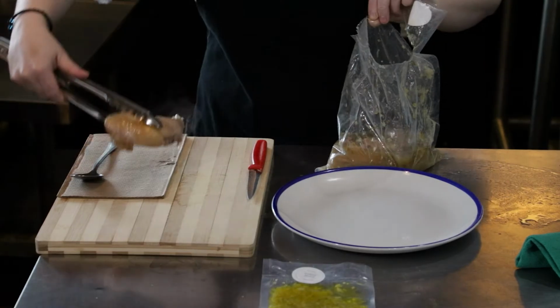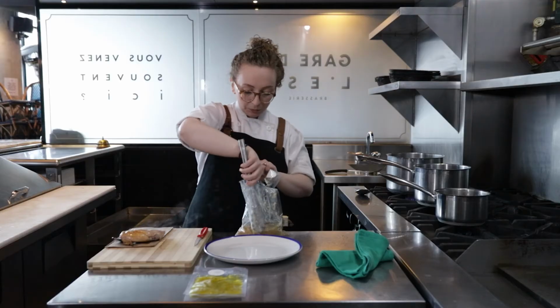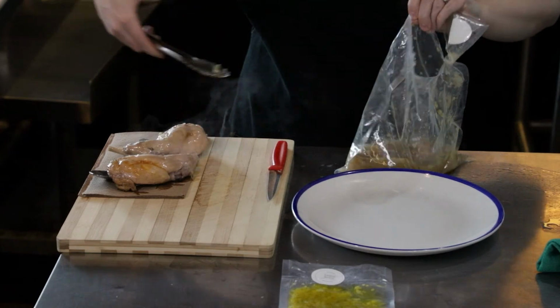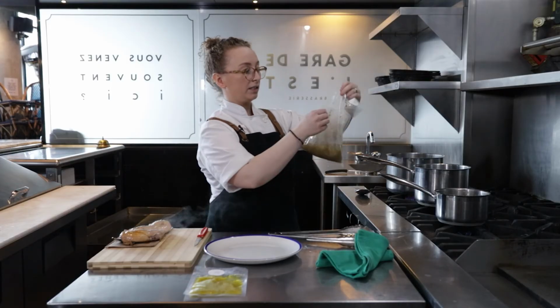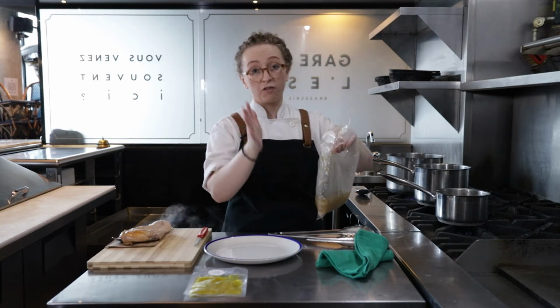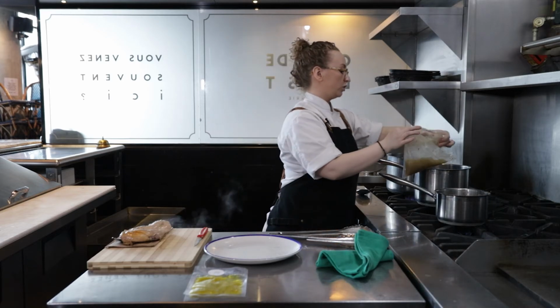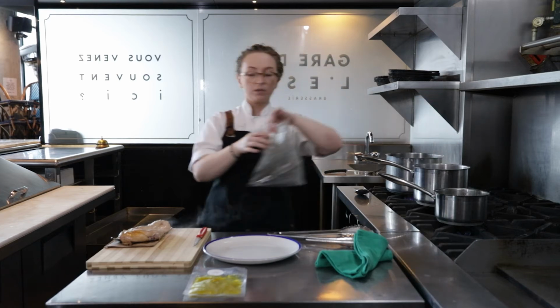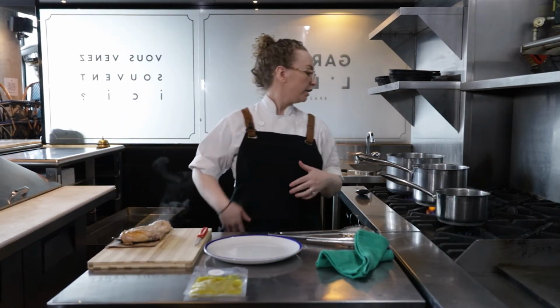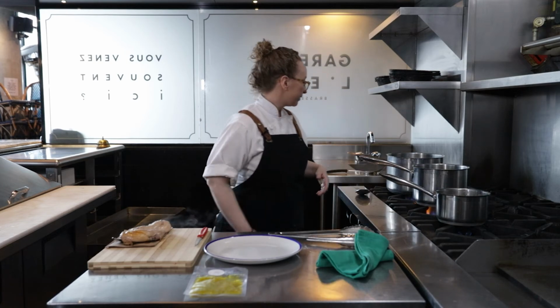Smells incredible. And just popping this down on some paper towel. And we're going to take all of this liquid that's left over, and I'm going to put it into a medium-sized pot here, or a small pot, even a frying pan will work. And we're just going to quickly reduce it to half. So high heat, you don't really need to watch it.